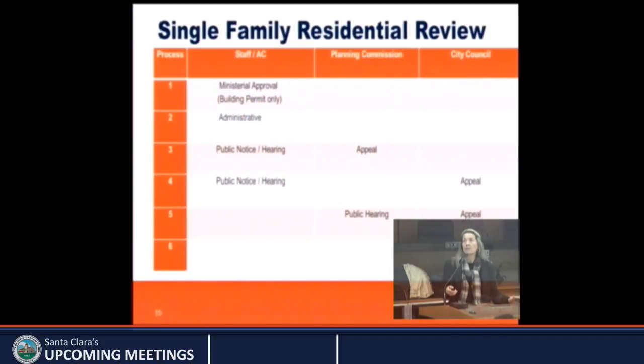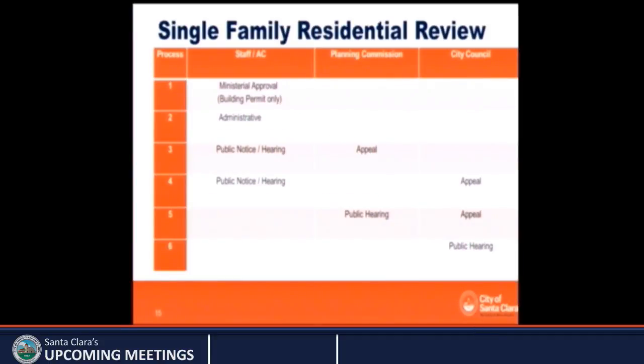Let's see. And this is the worksheet that we'll be using, and you can see here the staff basically approves ministerial permits. Those are ones that involve no discretion. So it could be a bathroom, it could be a water heater, it could be minor additions. We're looking at what feedback is appropriate to continue that process. Right now, if it's not a bedroom and it's just expansion on the ground floor, the staff still continues to approve those applications. Then the administrative might be a process where there's a notice that goes out.